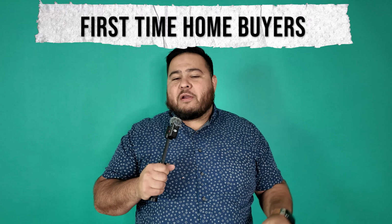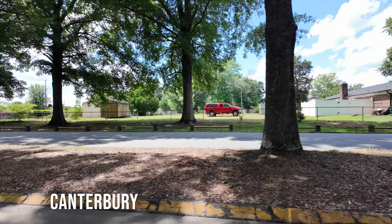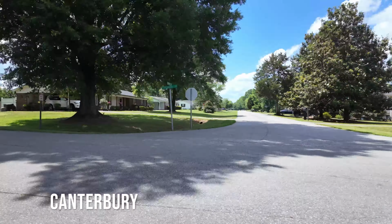The first neighborhood that we're going to be talking about is especially for all my first-time home buyers out there. This is going to be Canterbury. Now, there aren't many neighborhoods inside of Kernersville that are in this price range, so Canterbury just happens to stand out because it also offers some other great features.